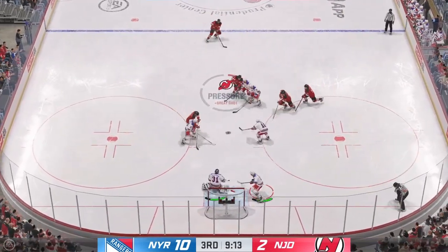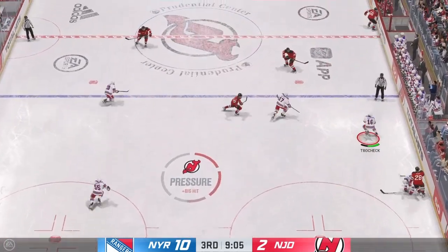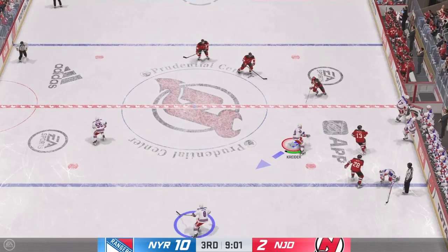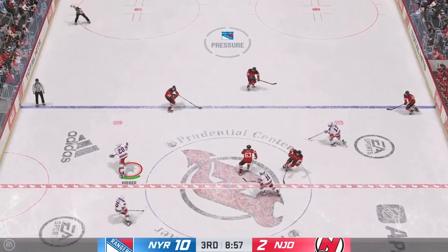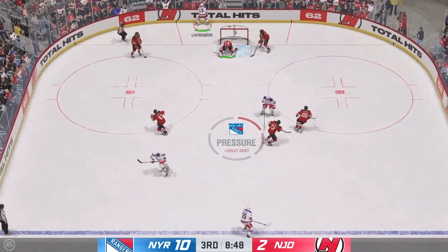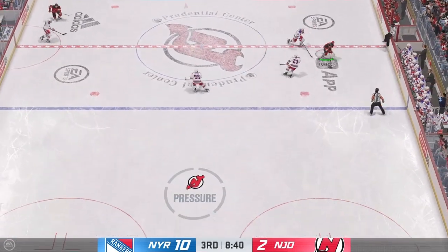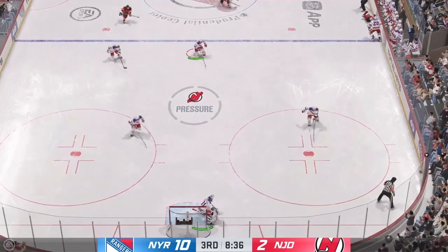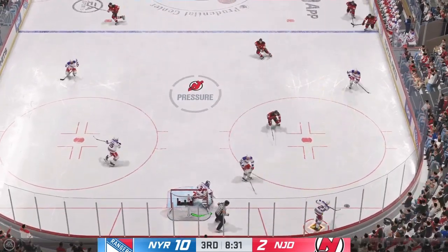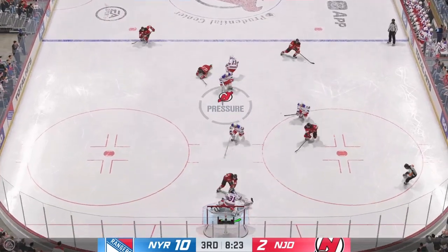There's a shot. What a stop. Picked up along the wall by Trouba. Puck scooped up by Kreider. To the premiere. Turned that one aside. That's a great save, but the goaltender had to get out to the top of his crease, take away all the ice, and make himself as big as possible. The Rangers have it now. Picks it off, and they turn on the pressure.